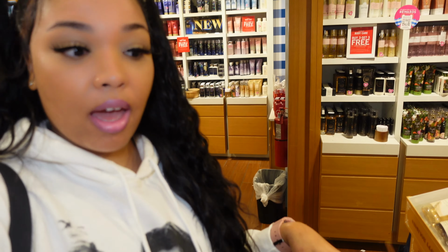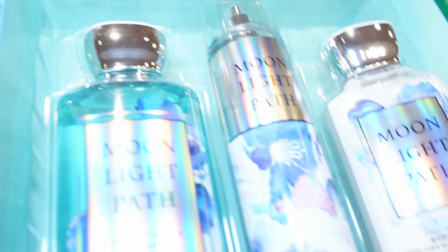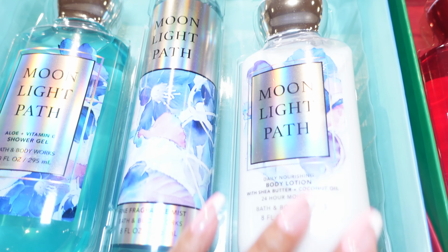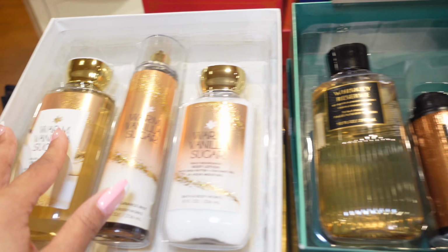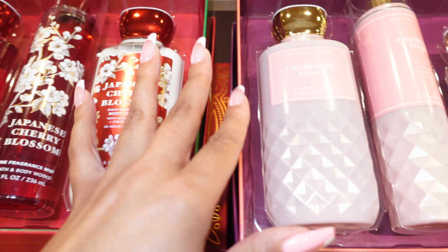They do have some gift sets that are on sale for $36.50, and the gift sets come with a shower gel, a body mist, and a lotion. They have quite a few fragrances, and this is definitely always going to be a good idea for Christmas.